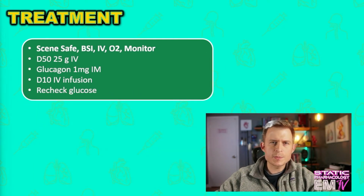An adult dose typically starts at 25 grams, and this is also known as an AMP, so it's a single pre-filled syringe of D50. Alternatively, if IV access isn't available, you can administer glucagon, 1 mg IM. It's important to note though that glucagon relies on adequate stores of glycogen in the liver, so if your patient is malnourished or if they've been exerting themselves heavily, they may not have an adequate store of glycogen available to them in order to correct their hypoglycemia.